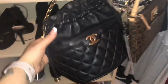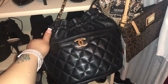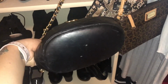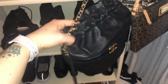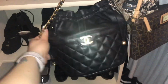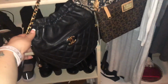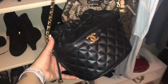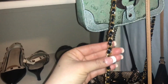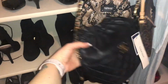This is a Chanel purse. I did not buy this, guys. This is vintage. My mother gave this to me. She bought this decades ago and she was gonna get rid of it and she gave it to me. Like you can see, it is very much old. It is vintage Chanel and I was more than happy to take it off her hands because I'm a thrifter anyways. I appreciate a vintage piece, and not only is it a vintage piece, it is Chanel, guys. This is so iconic. This right here is so iconic. I love it. I actually use that a lot.